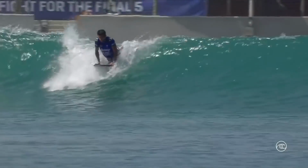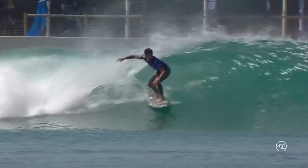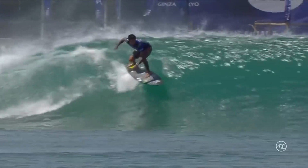a roundhouse cutback. I mean, he did one more turn or even three more turns on every section than anyone else. But he didn't make it look like he was trying to force turns in. That's what's impressive to me, that he fits in that many turns, but it doesn't look like he's forcing the issue.